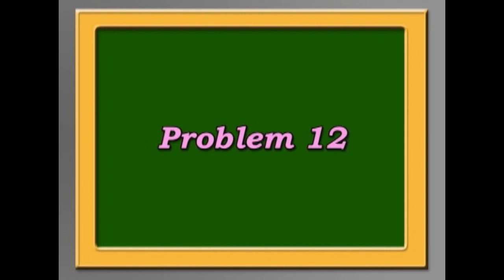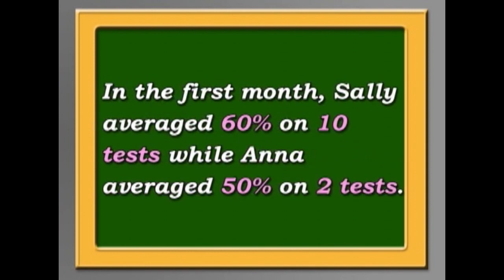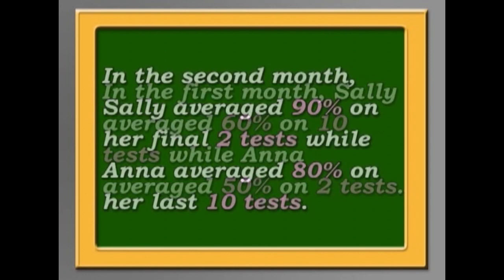Problem 12. Sally and Anna took a maths course that required a 70% grade on 12 tests to pass. In the first month, Sally averaged 60% on 10 tests. So she wasn't doing very well. While Anna averaged 50% on 2 tests.